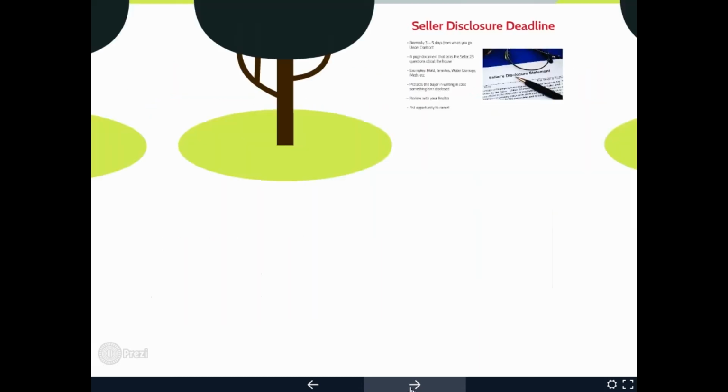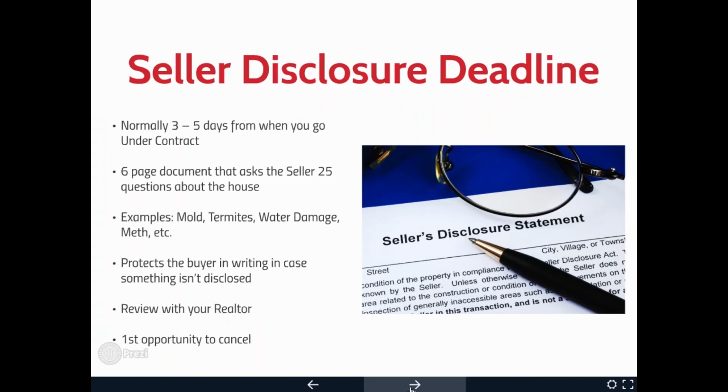Okay, so the first one is that seller disclosure deadline. Once you make the offer and it gets accepted, that's when the clock starts ticking on the deadlines. Normally this is 3 to 5 days out from when you go under contract, and that gives them a deadline to send you what's called the seller disclosures. This is a 6-page document. It asks them about 25 questions about the house, so everything you can think of.